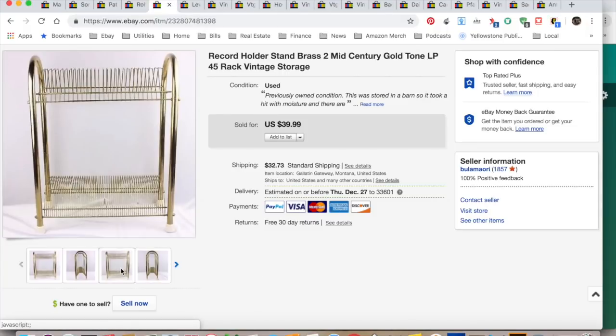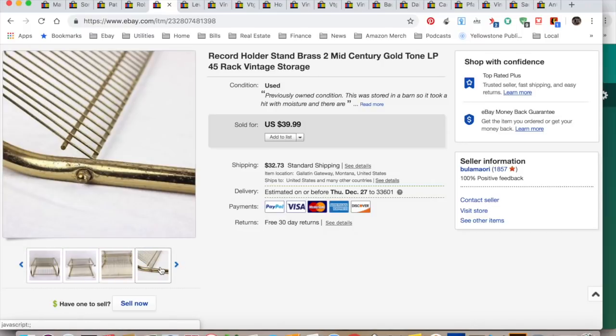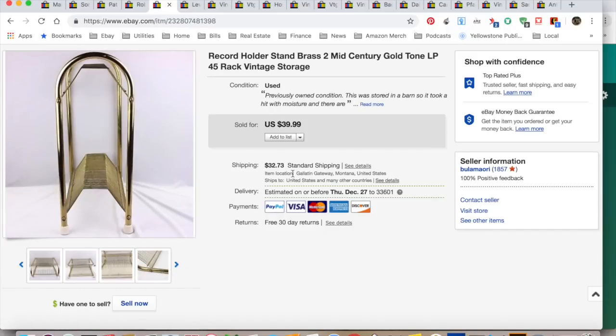This was cool. I thought this was going to do better. This was a pretty big size record holder. It was vintage. It had some issues. The guy told me to disassemble it and ship it, which totally helped on shipping. Without that, I think it would have cost him a lot more. $39.99 is what it sold for. $63.72 is what I collected. I spent $3 at a garage sale. $32.79 shipping and fees. Most of that was shipping. $27.93 total profit. Took 6 months to sell.